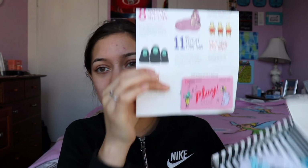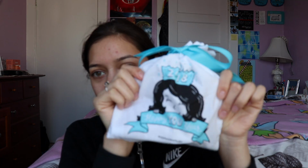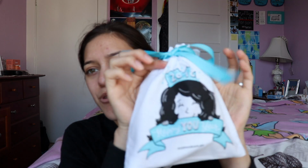The box, and the first thing that we always get is this info card with our 50 points that we're gonna save. Yes, yes. And then it shows us the products that we get inside. So I'm gonna keep that right in front of me. After, we have the bag, which is so cute. It has a girl in the front that says 2018, Happy You Year. Oh, so cute. This is basically to start off our year right. So, I have no makeup on. Let's see what we get in here.